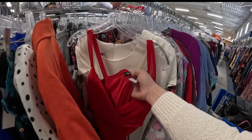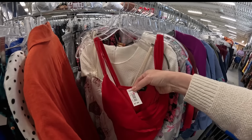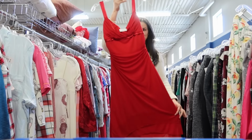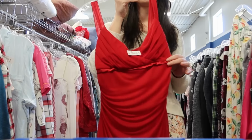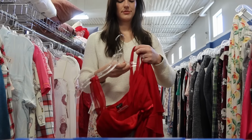Then I have some more vintage pieces. This one is from Rudy Rocks, and it's an extra large. It's $8, and I've had really great luck with this vintage brand. And this dress is really sexy, very feminine, and it's 90s and Y2K style. I love this gathered ruching on the waist, very flattering, and I can typically sell these for $45 to $50.